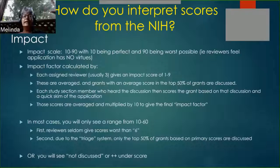Now, when the final score happens, all those scores are given, they are then averaged, and the average is multiplied by 10 to give the final impact score. In most cases, what that means in practice is that when you see your impact score, you're either going to see a not discussed or a plus underscore. That meant that the grant was not discussed, aka triaged.